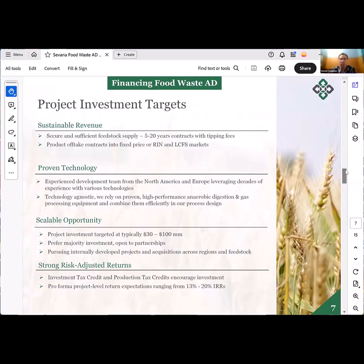So the types of facilities we look for in terms of making investments, and I think this is generalizable across the industry, are a sustainable revenue supply that comes from food waste tipping fees and offtake of the natural gas that's produced. Those could be either fixed price or RIN and LCFS index priced. We limit our investments to proven technologies, and we have several European team members that have built up a very strong experience base, similar to some of the presenters earlier today. It's very important to get the technology right in these applications. There's a close match between the performance of the technology you select and your ultimate revenue and investment success.